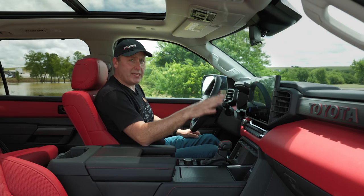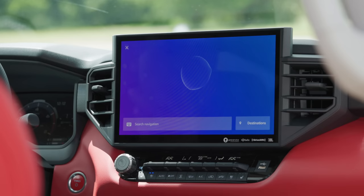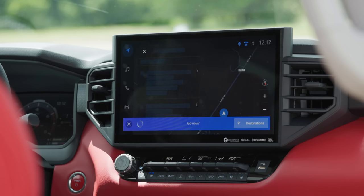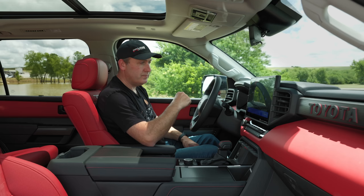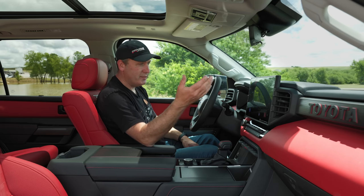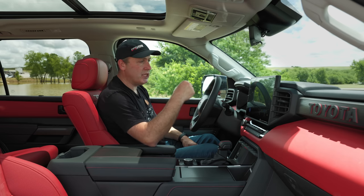We don't actually have to touch anything. We can simply say, hey Toyota, find me a Starbucks. Results. The first is Starbucks at US 81. Would you like to go to that one? Yes. Calculating route to Starbucks. See, it's a very modern system. You can use voice commands and of course proceed to the highlighted route. The display looks great. It's very clean, easy to use.